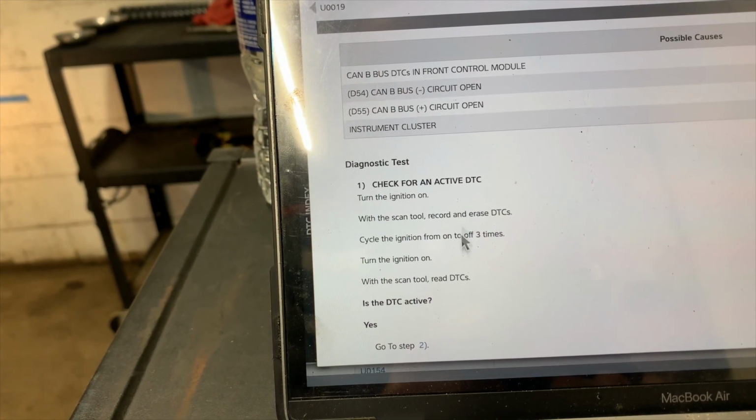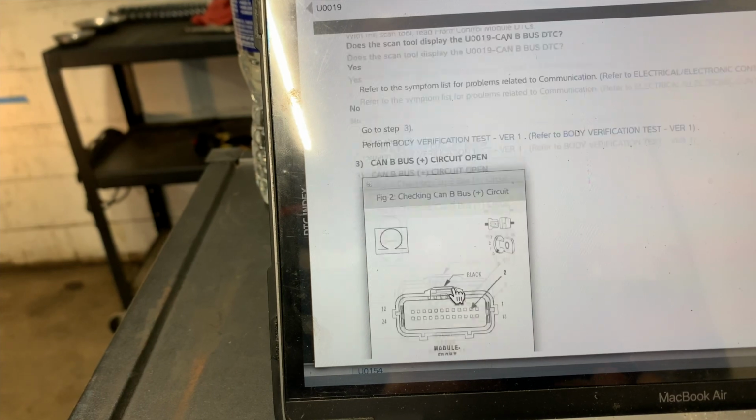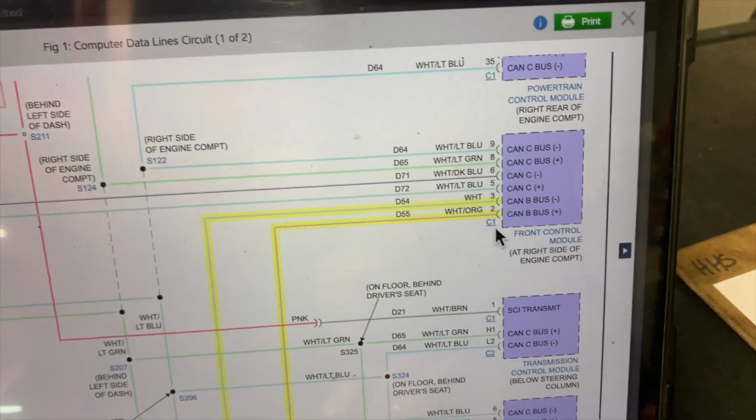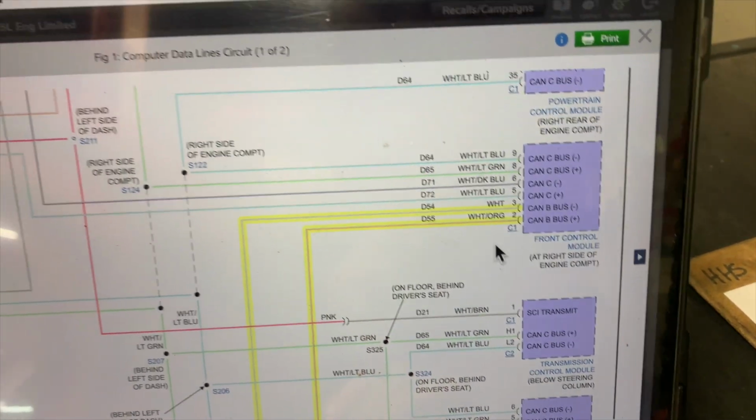I want you to go through all this list. So we need to have a game plan here. It's saying CAN bus B is shorted. So we need to figure out what all on the network is on CAN bus B. So I pulled up a wiring diagram. This is what I'm finding. This is the front control module and this is CAN bus B there.